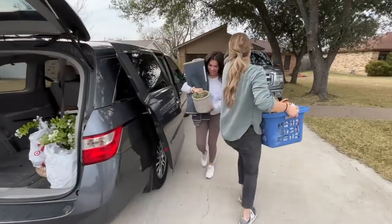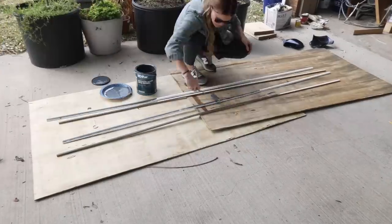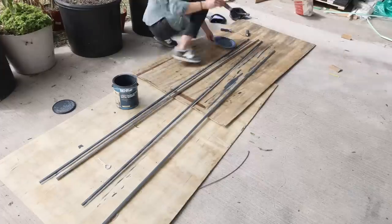A long list of things to get done, and so while they continued flooring in the back of the house, I got to work on installing the toe kicks and quarter rounds to finish off the kitchen cabinets.